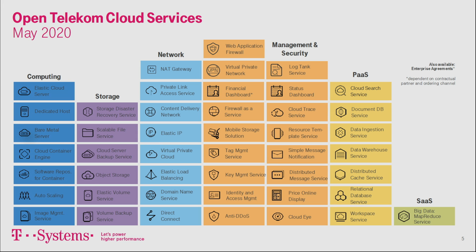Then there are a lot of platform as a service, and also some SaaS services as well. So specific databases, caches, other databases for specific data types like documents or data warehouse, optimized stuff, and so on.